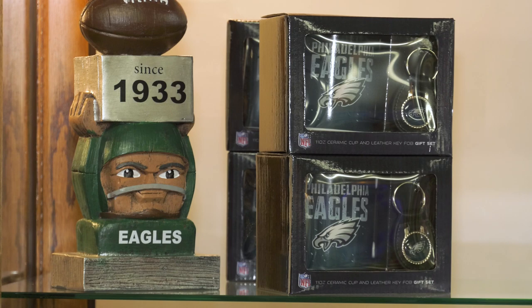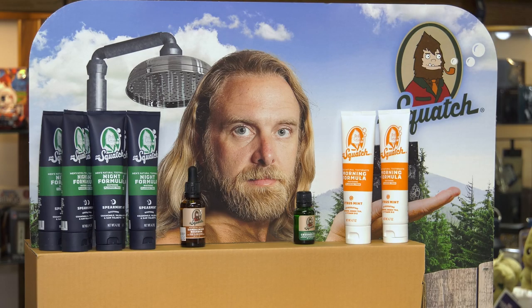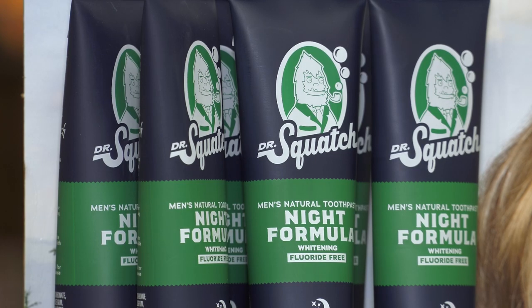So American Candle, though, is not just for all the girls and the women out there. The men find a lot of things they like here, too. We have a great sports section and a great line called Dr. Squatch, which a lot of men know.